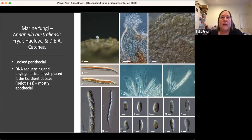This is one that I found down in mangrove habitats in South Australia. This is Annabella australiensis. And it's a tiny, tiny little thing. It looked parathecial. So that there to me looked like it was parathecial. So it had me really confused for quite a long time until I did the DNA sequencing and compared it and found that actually it was in a group very, very different. It's in with apothecial ascomycetes. So you can see there, it's actually opened up there. It's quite different to the parathecial structures, and that's what its asci look like, and its spores just there.